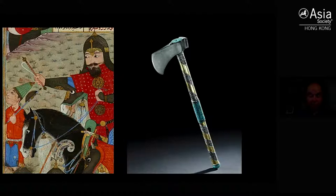And finally, I would mention that you can read more about these objects and all the 151 objects in the exhibition in our exhibition catalog, which is fortunately also published in English. Thank you.